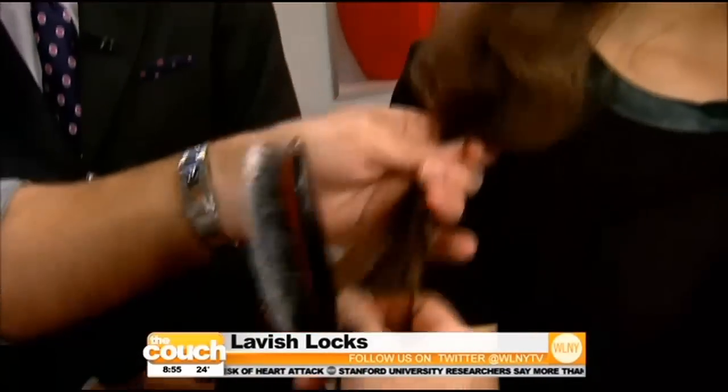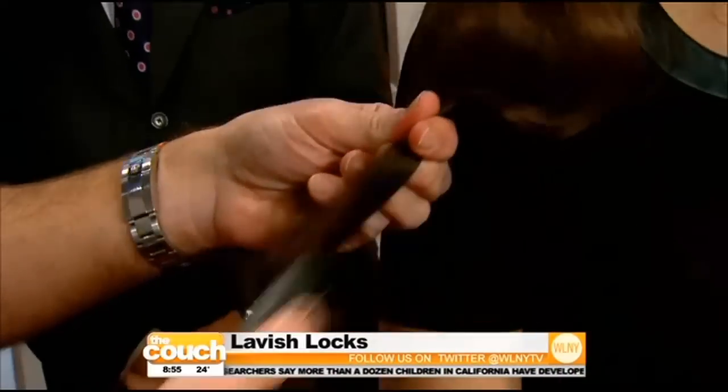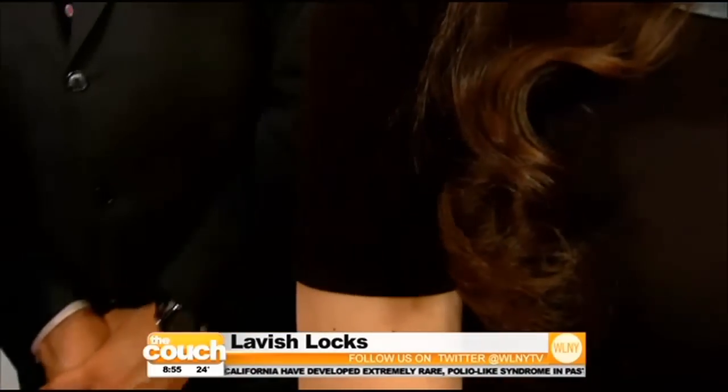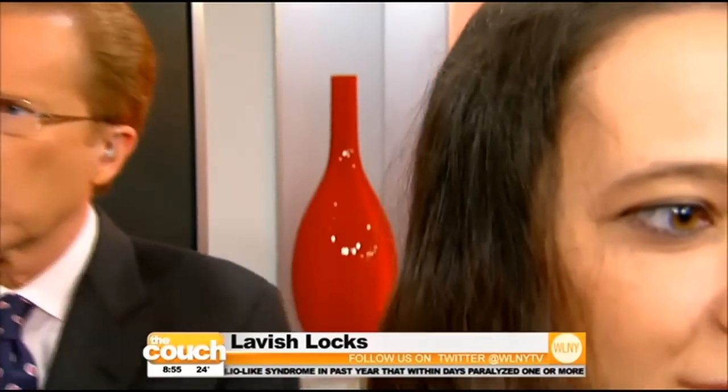And that's not going to get knotty as the day goes on? When you back brush it, I always find my hair gets knotted. Well, you know what? You want to be really, really gentle with it. You will hairspray. My favorite thing is to use an oil, like this Matrix Exquisite oil, and this will just give you a little extra shine.